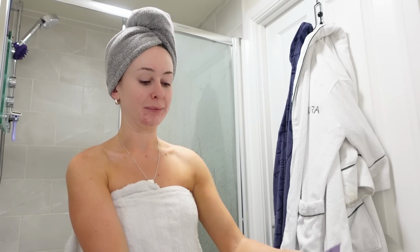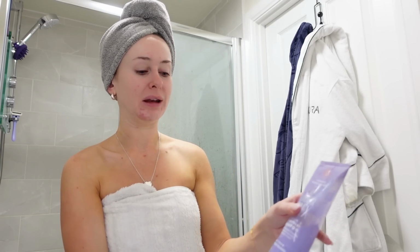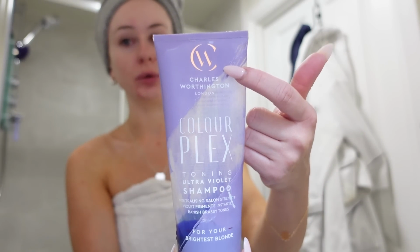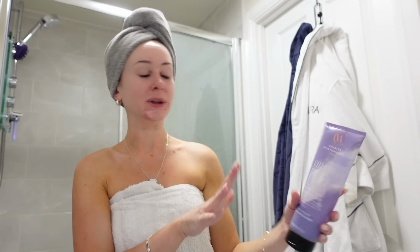And then for my blonde, ignore the state of this bottle. I've been keeping it in the bottom of my shower, so it's got all like limescale on the bottom of it. But this is the purple shampoo that I use. It's the Charles Worthington one. I've used this for years, probably since I was about 18, because I've always bleached my hair.